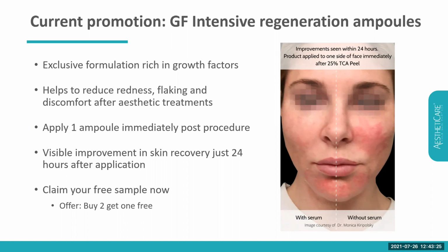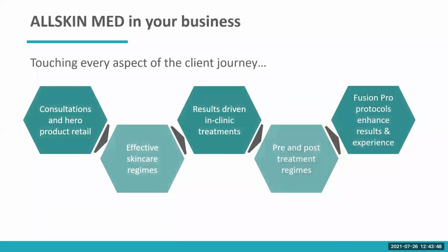And as Rebecca's already touched on, they're actually called SCA, which stands for secretion from the Cryptophalus aspersus snail, but they are clinically proven to help calm and soothe the skin. So it's a great way to end any treatment, and you can add an additional cost onto the treatment to include the cost of the ampule. So if you've not tried them yet, I would urge you to contact us and get your free box of ampules, because they really are a game changer post-procedure.